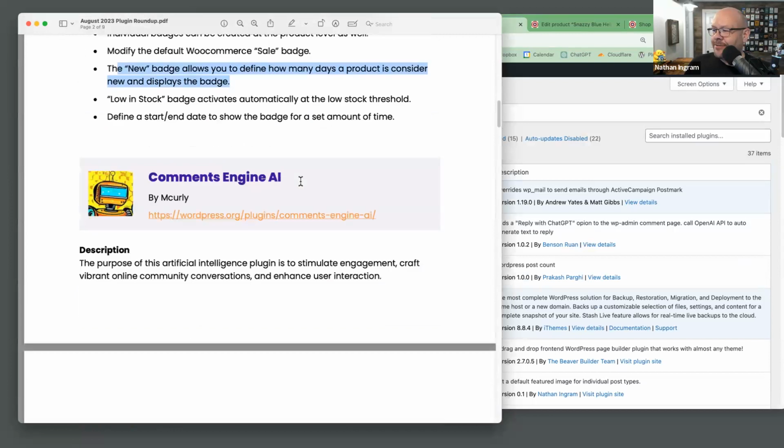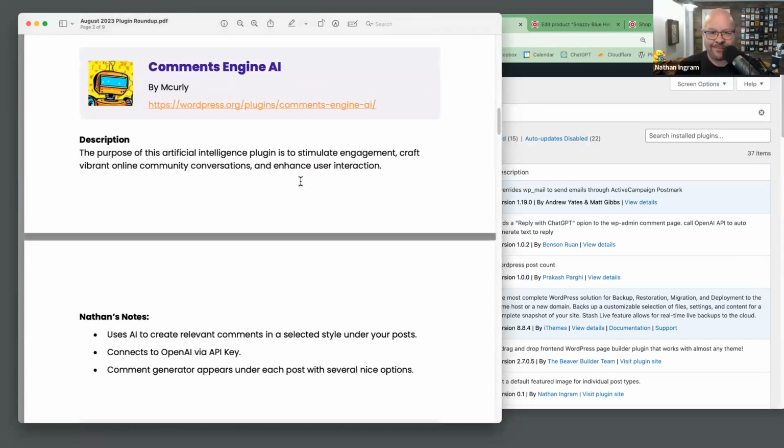Okay, moving down the list. All right, we got a couple of AI plugins as usual. There are so many AI plugins, y'all. If you look at the list of newly added plugins to the WordPress plugin directory, there are so many AI plugins. Everybody's trying to put some sort of AI plugin in. Many of them are similar. And we've done some of those over the past several months.